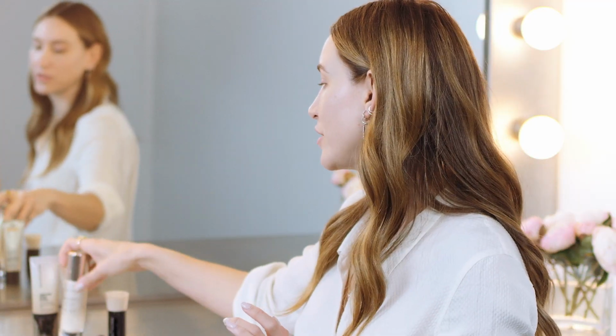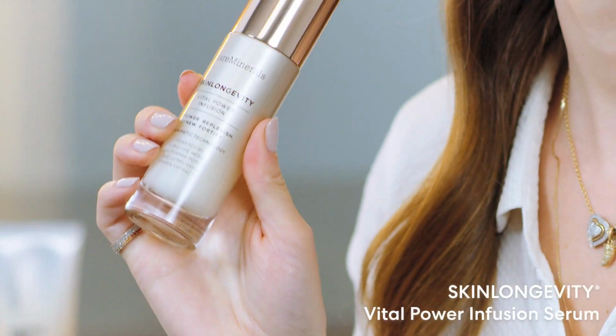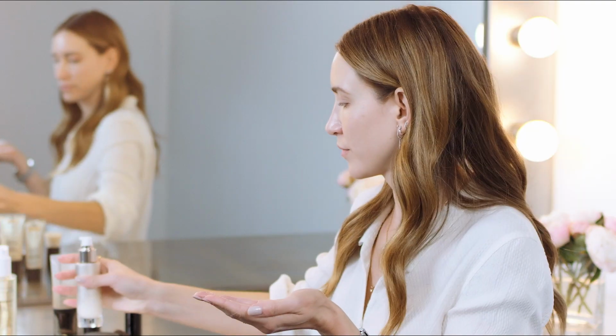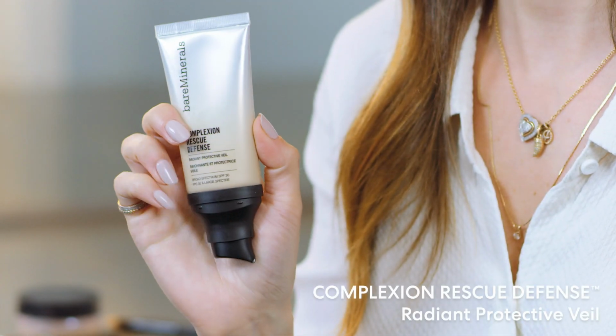I have to share with you guys, this is such an amazing product. This is the Skin Longevity, and it's the Vital Power Infusion. So I always like to say that this is like a health shot for your skin, and this is the perfect product.